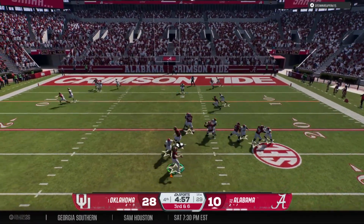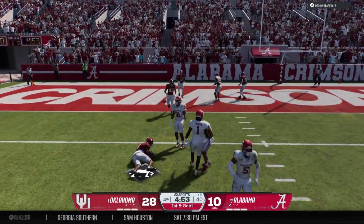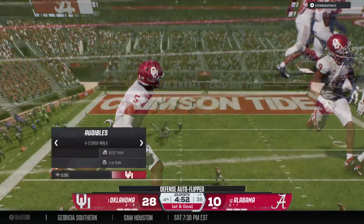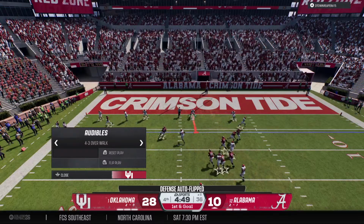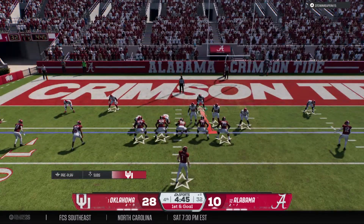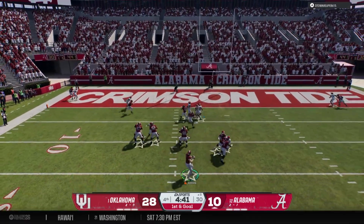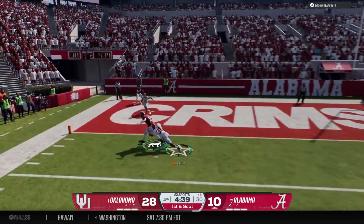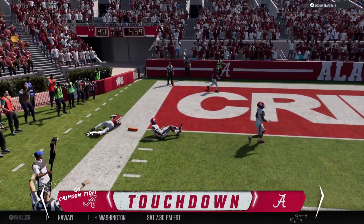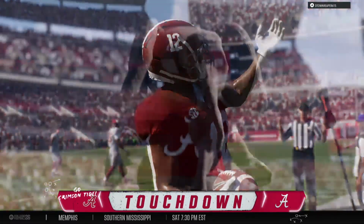Dropping back, looking to throw for the first down. Pass caught. They're able to convert. Now it'll be 1st and goal at the 6. Alabama comes up to the line quickly. Drops back from the shotgun, looking for an open man. Quick throw, catch made. And he'll take it into the end zone. Touchdown, Alabama.